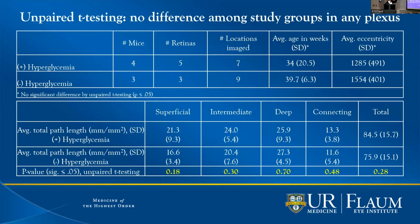So I would focus on the top table up here, that penultimate column to the left. There you have the hyperglycemic and euglycemic mice, which are roughly controlled by age. So they're roughly the same age, and also eccentricity, that distance from the optic nerve, so comparing them at similar locations from the disc. And then this bottom table shows what MATLAB calculated for density numbers. Technically, we can talk more about why it's millimeters and millimeters squared, which is not technically a density measurement, but that's the way to think about it.